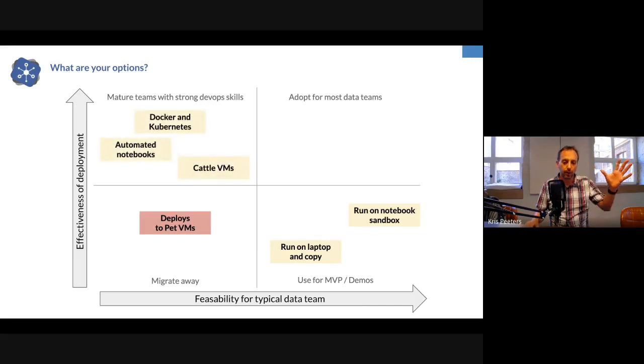Now, on the other quadrant, what I said, it was hard to do, but very effective. We see three patterns coming back. One is cattle VMs, and Stijn will explain what it is. Second is automated notebooks. A lot of people see the constraints of their notebooks and they try to automate a lot of it away. But that comes with its own complexity, of course.